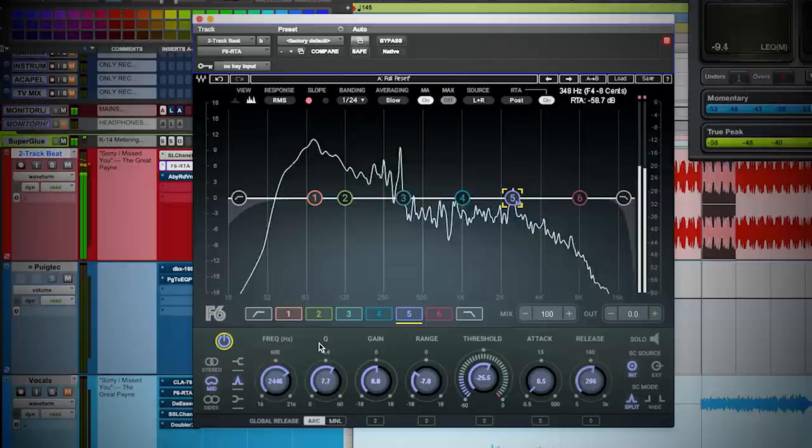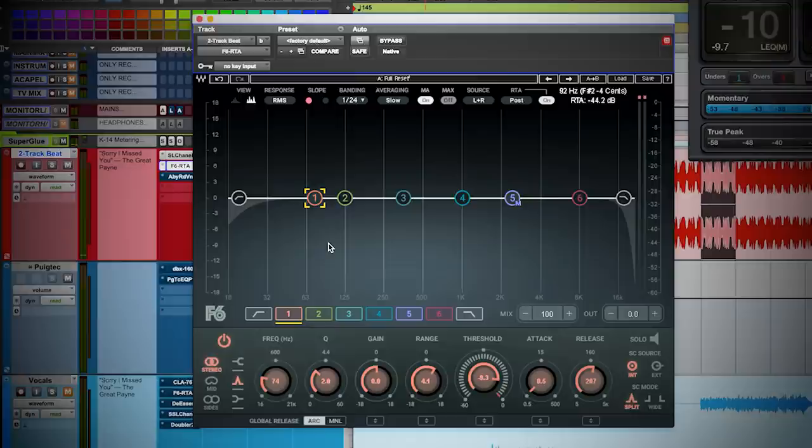So let's move on to the kick. So the kick drum, I used the first band. I kept it in stereo because I didn't feel like putting it in the mid or the sides was going to give me any different results. I just wanted to treat the whole spectrum of the low end, both sonically, the center image, and the frequency as well, but I didn't want to do it static either.